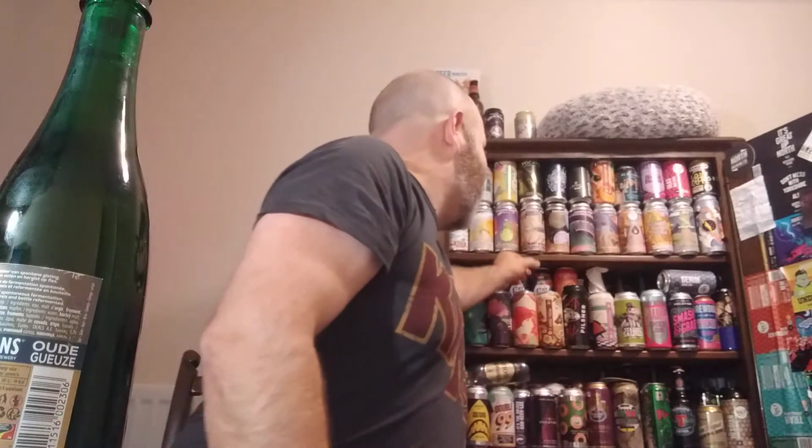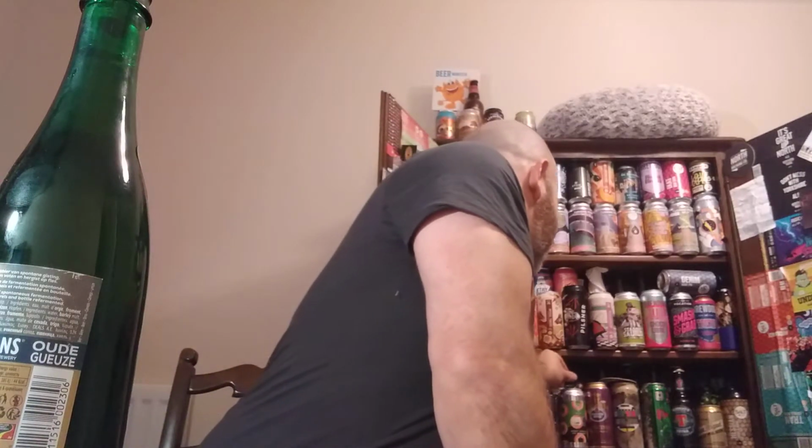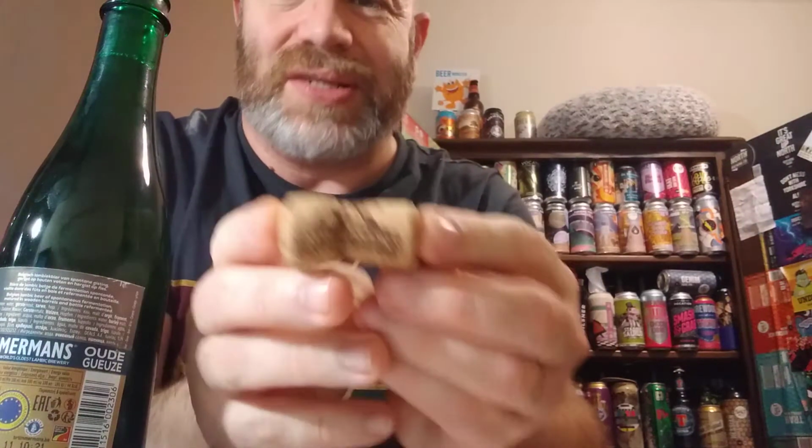Let's crack it open. Oh God. It's lucky I got that out of the way. I better stick that in there because I don't want a cat to swallow it and I don't want a vet bill. There we go. If you know what I mean. Here we go. I'll tell you, I hate opening bottles like this. Got the cork out. There's the Timmermans.